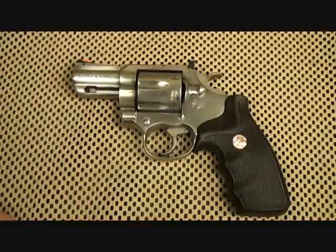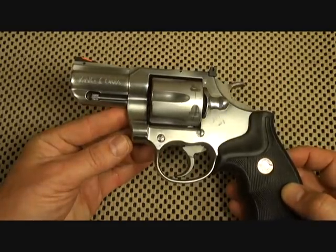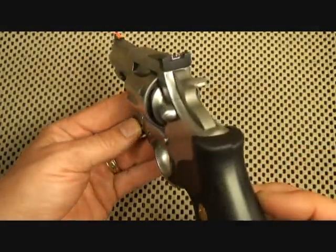The Colt King Cobra. Colt has made a lot of incredible firearms since it's been in business. But the Colt King Cobra and the Colt Python are just incredible revolvers. One thing that Colt is really known for is its high quality finishes, and this is a beautifully finished revolver.